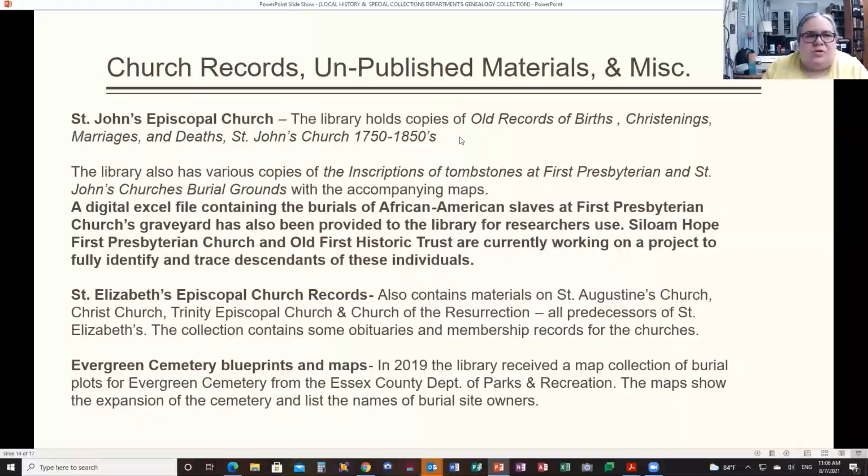We also, for St. John's Episcopal Church, have copies of the old records of births, christenings, marriages, and deaths from 1750 to the 1850s. Again, this was another hand-transcribed copy of the records for the church. Otherwise, if material is not included within those books, then we have to direct people to actually contact St. John's Episcopal to see what they have available.